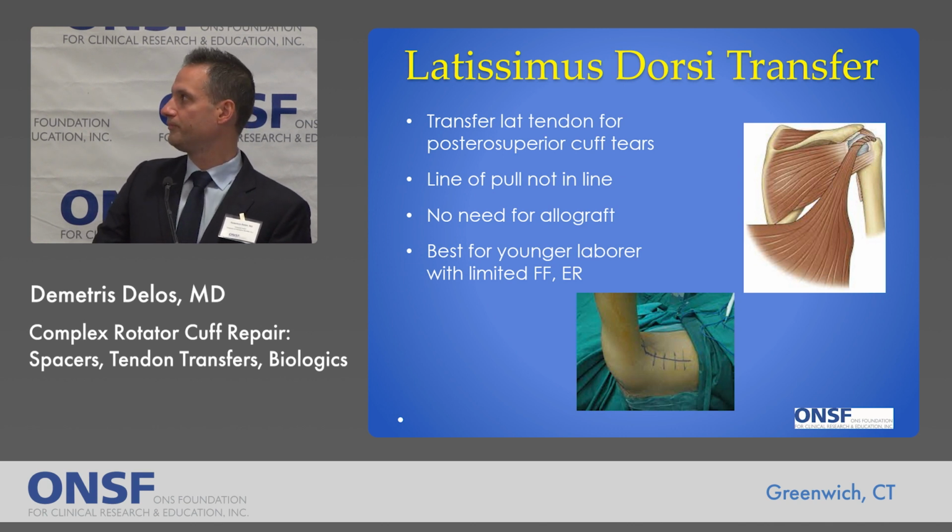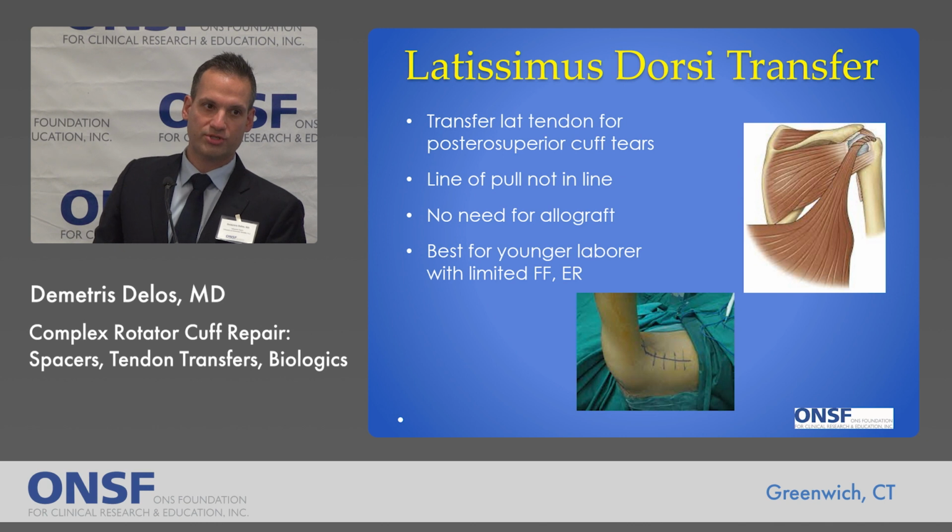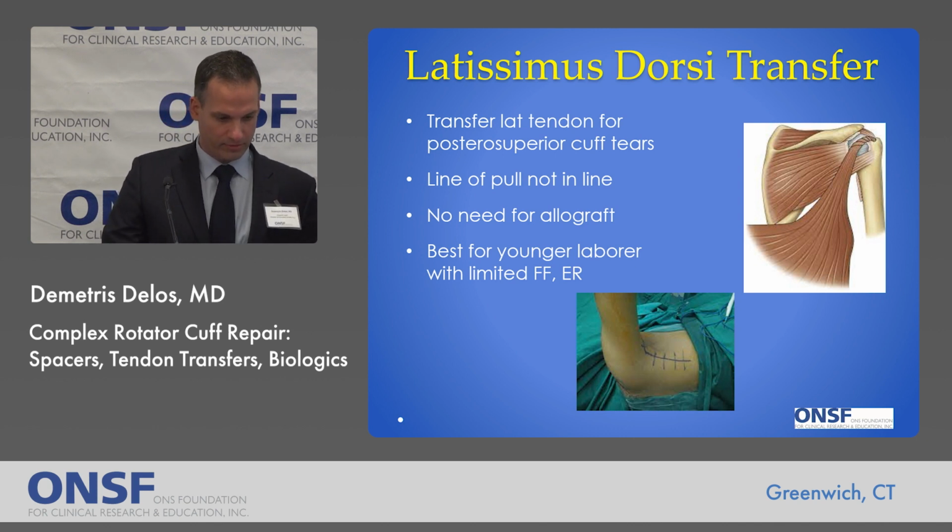We do use it for younger patients. We also use it for patients who do have certain forms of shoulder replacement. So it's something I think that everybody should be aware of.